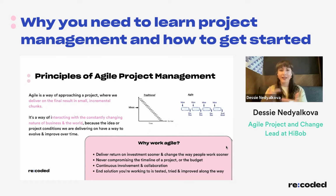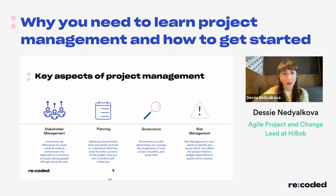The continuous involvement and collaboration of the business that is involved in running the project in an agile way always means that the different people you're working with in the project, the people who are going to be impacted right at the end, and whose way of working will be impacted, are constantly involved, which means that the solution that you develop at the end of the project is a lot more aligned to the way that they like to work or what they were expecting. And finally, the end solution that you're working on is tested, tried, and approved along the way. If you deliver a small part of it first, you're able to then rethink it, mull it over, and maybe adapt and change it as you get into the next pieces, instead of waiting for everything right at the end. So hopefully that's given you a bit more of an idea around what agile project management looks like.